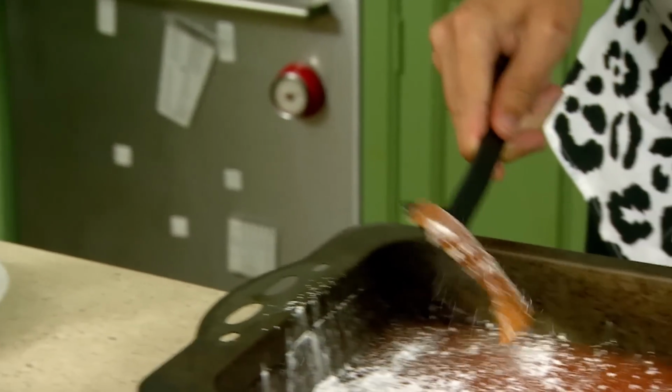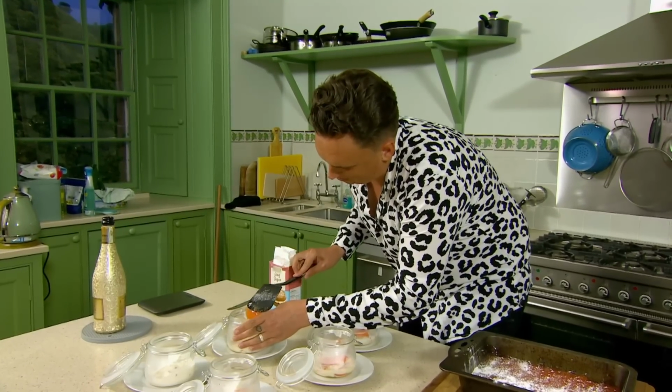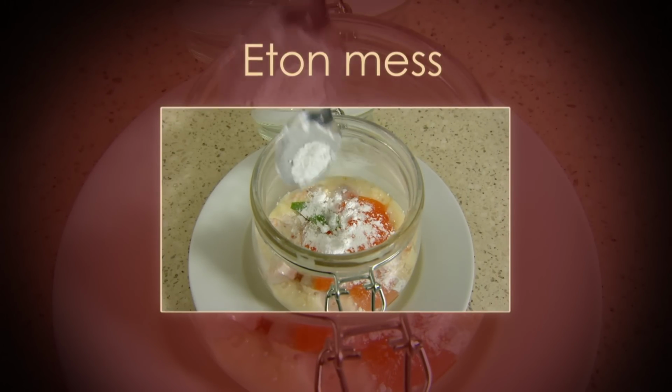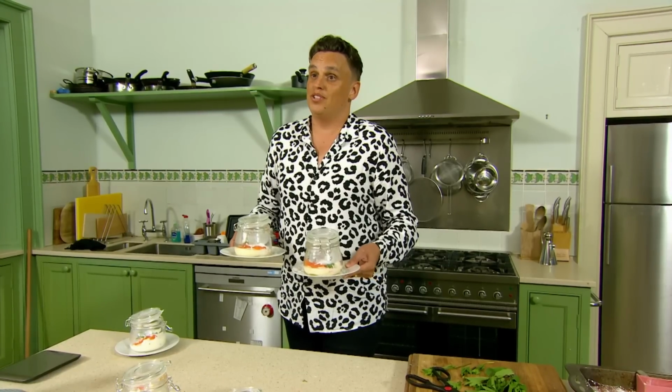Robert delicately scoops out his Turkish Delight and scrapes it into his jars of creamy meringue. Here we go. Apricot Turkish Delight Eaten Mess. It could have looked better, but the proof is in the pudding.